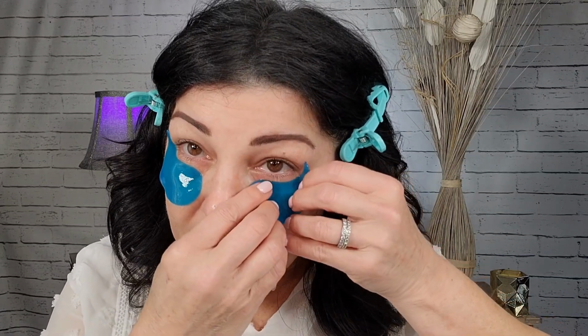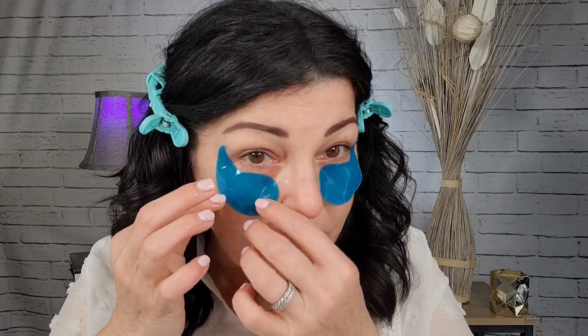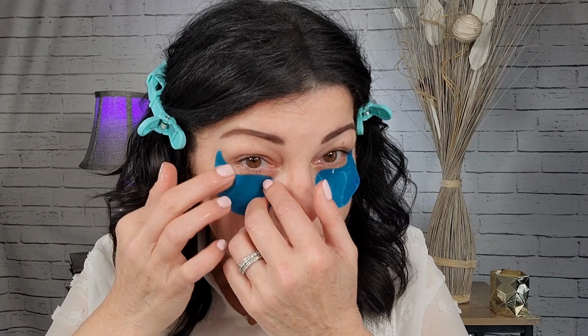So what I usually do, you guys, I put these on right after I put on all of my skincare. I keep them on while I do my eyebrows, my hair, everything. And by the time that I'm finished there, they are nice and hydrated and they look a lot better.